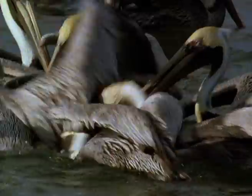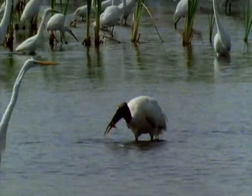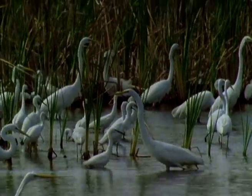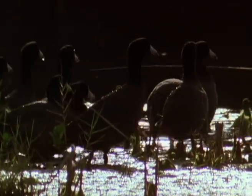It's a paradise for up to 1,000 eastern brown pelicans. There are hundreds of thousands of water birds here, and in winter, many migrants escaping the cold further north. They all find it a peaceful haven, except perhaps when technology takes over.